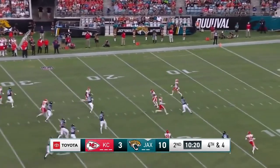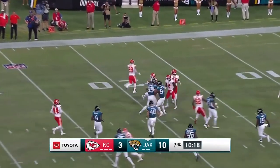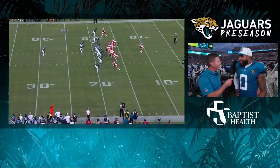Very high kick. And a fair catch called for and made by Hardeman out near the 18-yard line.